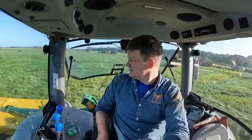A, we've never mown this layer. B, we've never mown these fields before. That's how much of an absolute reckless man I am. But can you see how much grass there is? I'm just driving to the better spot. Look at it.